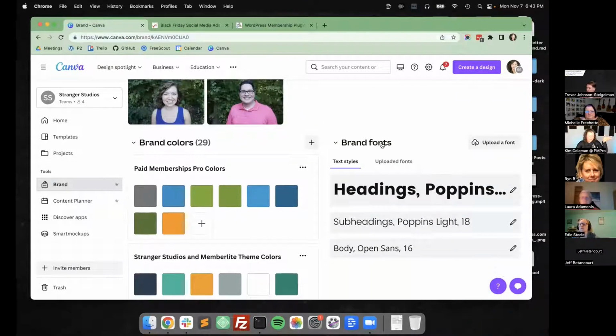We have some brand fonts that we have pre-configured. So we use the same Poppins as our body and heading fonts, or our heading fonts, and then this Open Sans. It lets you set a default across all new text that you insert into Canva.